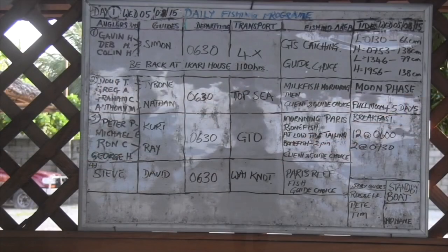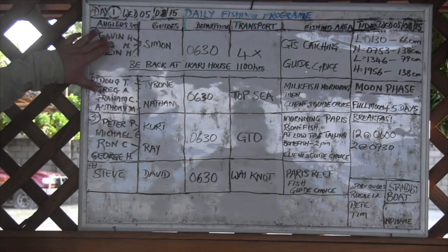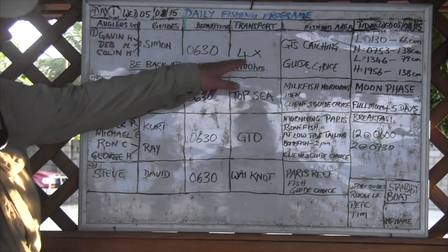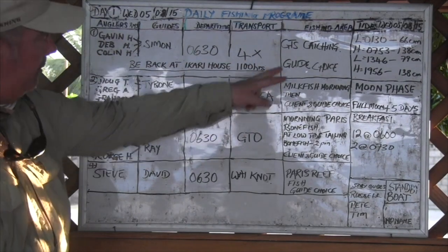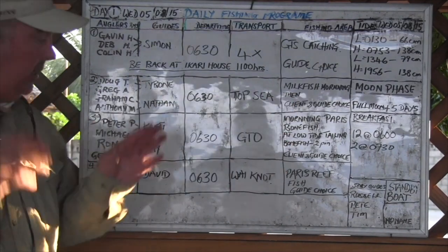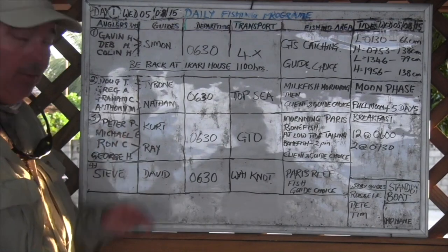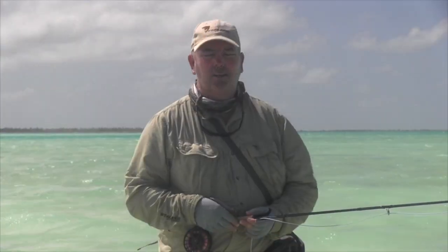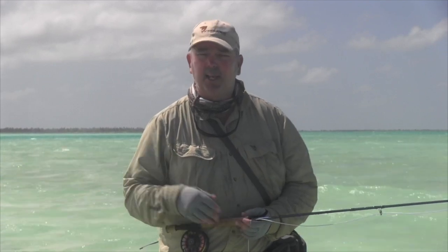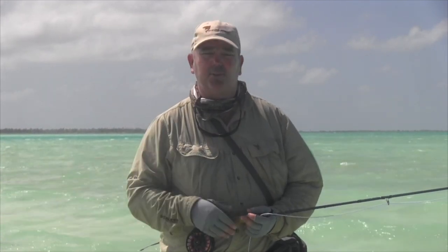Ikari is pretty well organised, where you know exactly who you're fishing with, who your guides are, what time you're leaving, what boat, and what you're going to target, whether it be GTs, milkfish, bonefish, or even outside. So you know exactly where you're going and who you're with the night before. Well, that's just some of the things you can achieve on one of your Christmas Island adventures. It's an amazing experience that you just have to do.